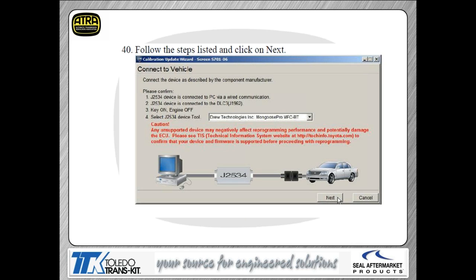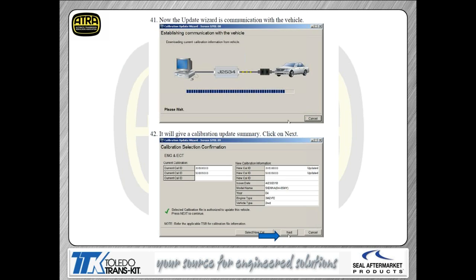Right now it's telling you to select the type of tool you're dealing with. So in this instance, we're dealing with the cable system itself that DrewTech has. So it's the Mongoose Pro cable that we're going to be hooked to, basically the one that Toyota uses. And we're now going to hit the next button to start the download.